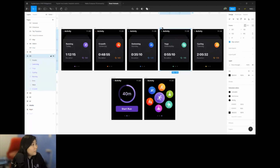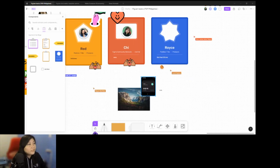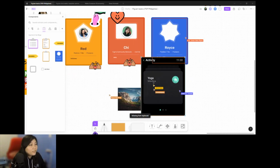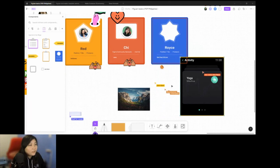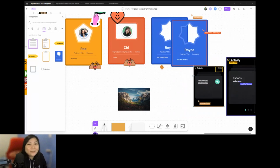I'll just press Control C, and then I'll go back to FigJam Basics. Let me see what will happen if I paste it here. So if I paste it here, it's now here. And if I resize this, oh, what's happening? Bakit siya ganon? Okay. Is it editable? Yes, it's editable. Okay. So yay, you can actually work on stuff here.